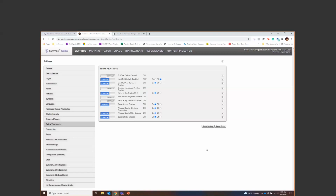And then what you'll be able to do is activate the physical book filter in preview, and it takes about 10 minutes for that to actually start appearing in your preview environment.